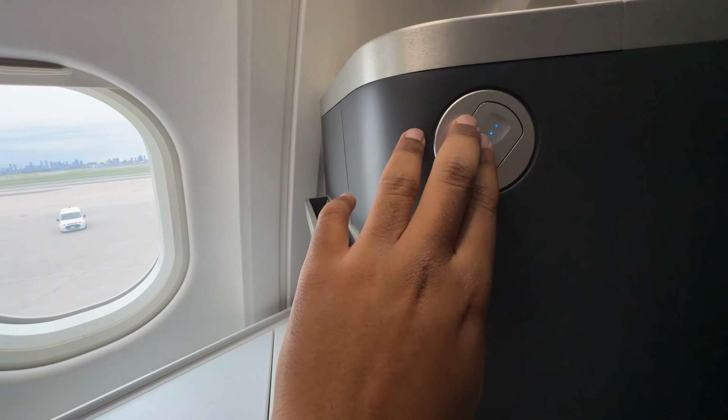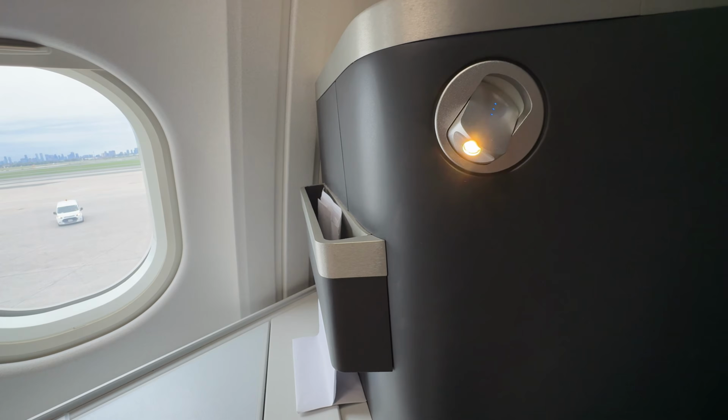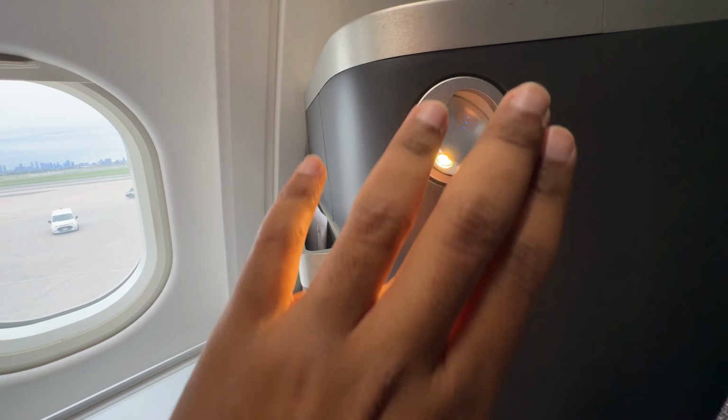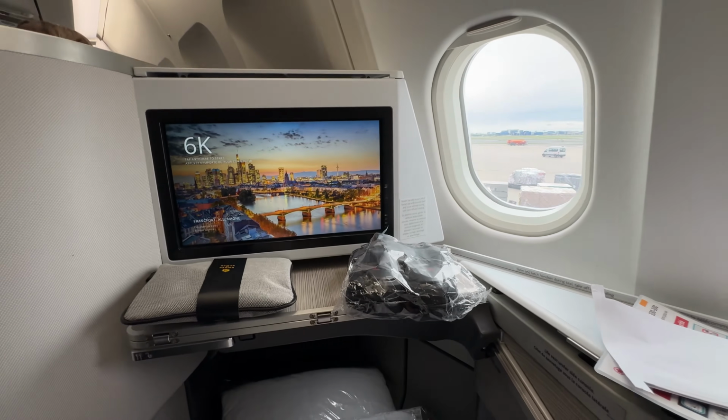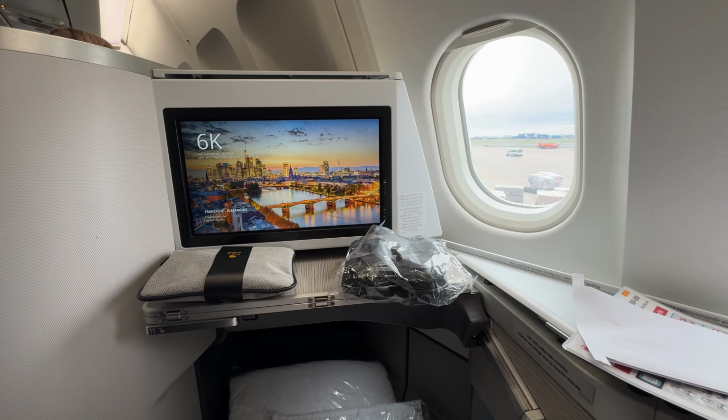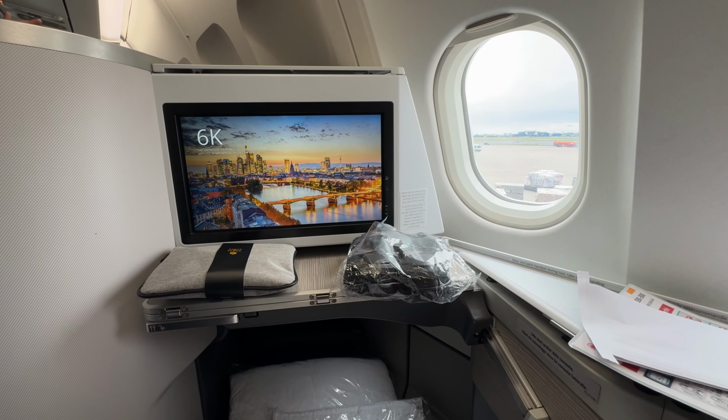A reading light. We also have an IFE system right in front of us that we will explore later during the flight.